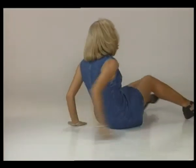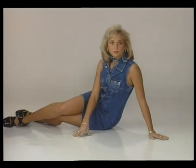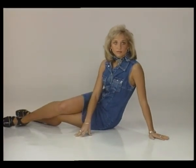Now, I want you to turn around and put your feet the other way. Can you do that for me? Oh, grand. Right to there. Good. Pull your right leg over your left just a bit. That's wonderful. Now, we just have exactly the opposite.